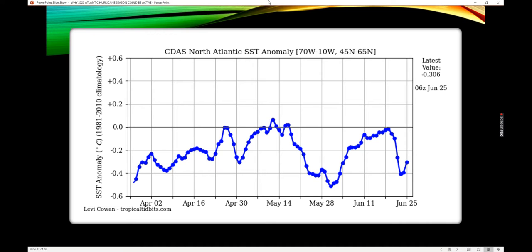All right, the North Atlantic here, we're about 0.3 degrees below average, but we've been on a little bit of an upward trend, even though the North Atlantic is a region that does go up and down a little bit. At the end of May, very beginning of June, we were really low. Then we skyrocketed to almost zero at the even line by mid-June, and then at the end of June, we took a tumble, and now we're going back up again.